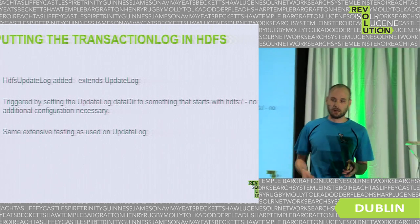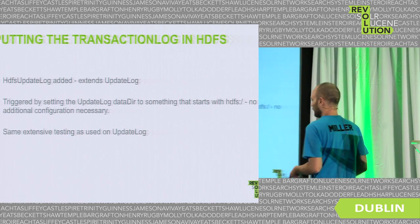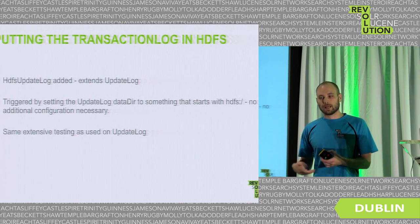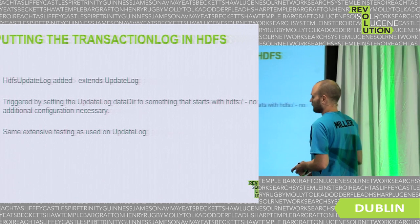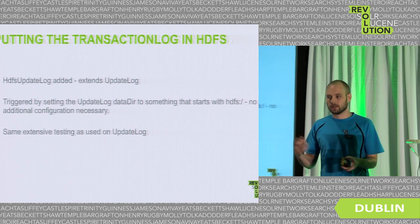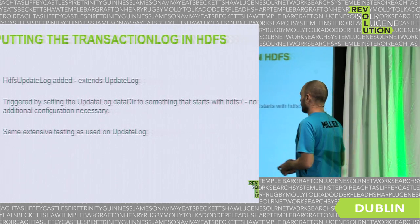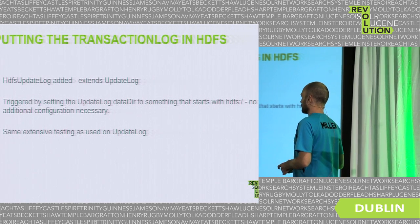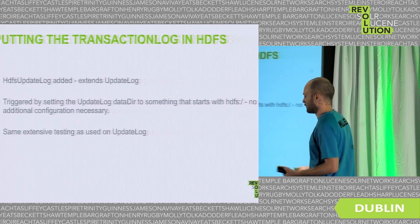When the node starts back up, it'll replay any data that was accepted from the transaction log and catch you up, basically. So that's one benefit of it, but the main reason that it was written was for recovery in Solr Cloud. When a replica goes down and comes back and it has to recover from the leader, this transaction log is pretty important. And so it was kind of annoying that you still had this writing to the local file system.